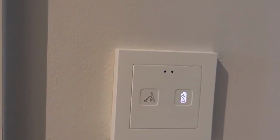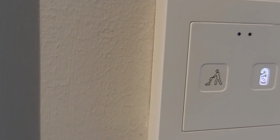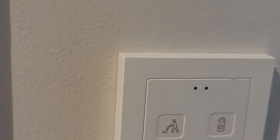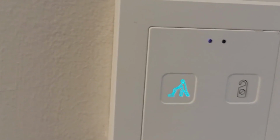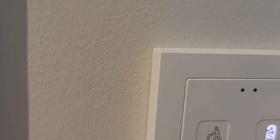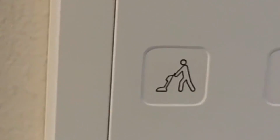Once you come into your room, they also have that same button inside of your room. So if you're headed out, or you're first coming into your room, you can turn this button off. You can turn this one on, which turns a green color. That lets them know that you want them to come in and clean your room. But if you turn that one on, that tells them, do not come in and clean this room.